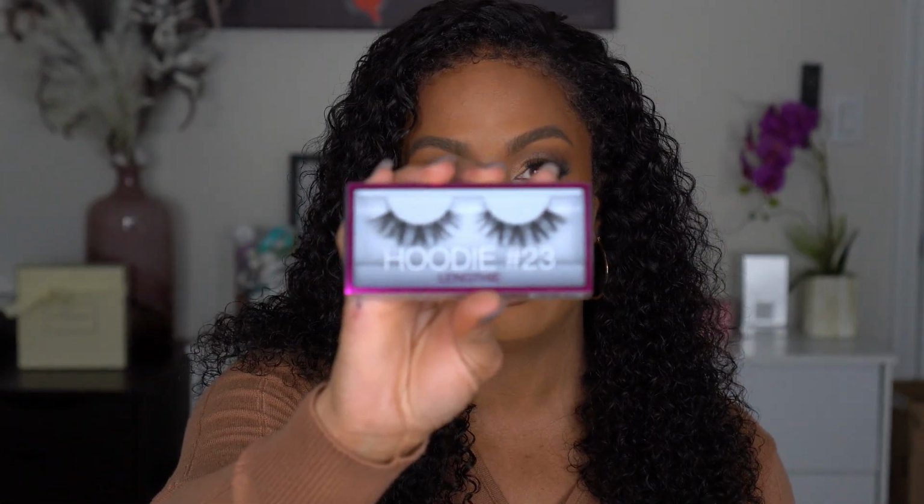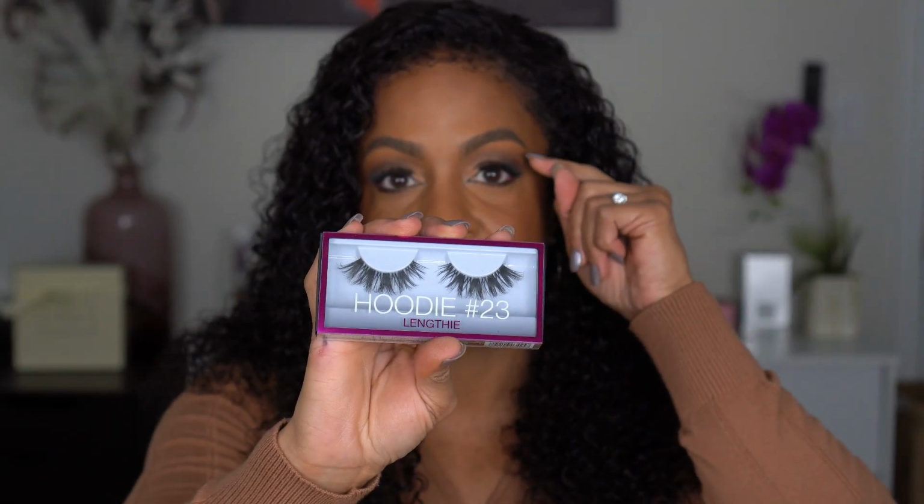These are the flared that I was talking about. So these will probably go up a little bit on my eye. But I thought these were super cute and they were on sale.